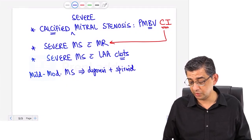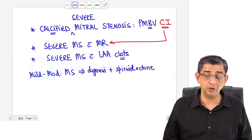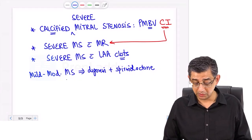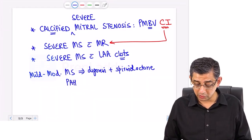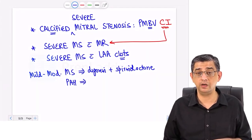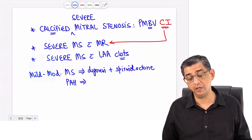We can be using spironolactone, which is a potassium sparing diuretic, but it will help you manage the ankle edema component and obviously the pulmonary edema component as well in the patient. If there is a pulmonary artery hypertension, that also has to be managed on a war footing. Ideally, pulmonary artery hypertension development should not occur. I mean, if you identify the case early, there is no reason why he should go into pulmonary artery hypertension.